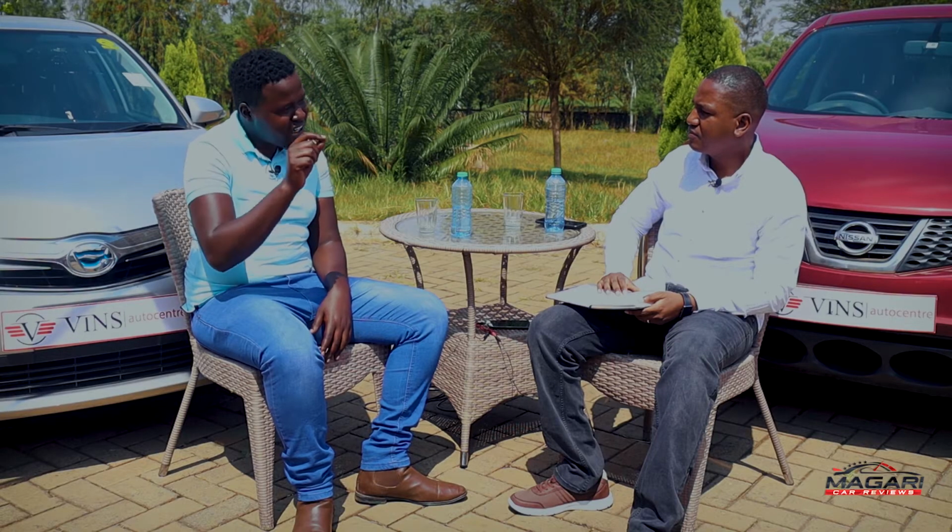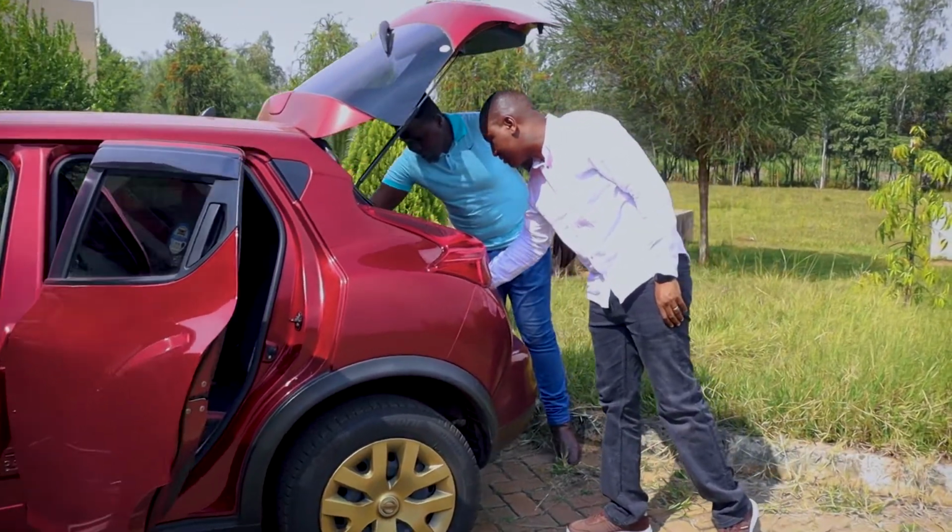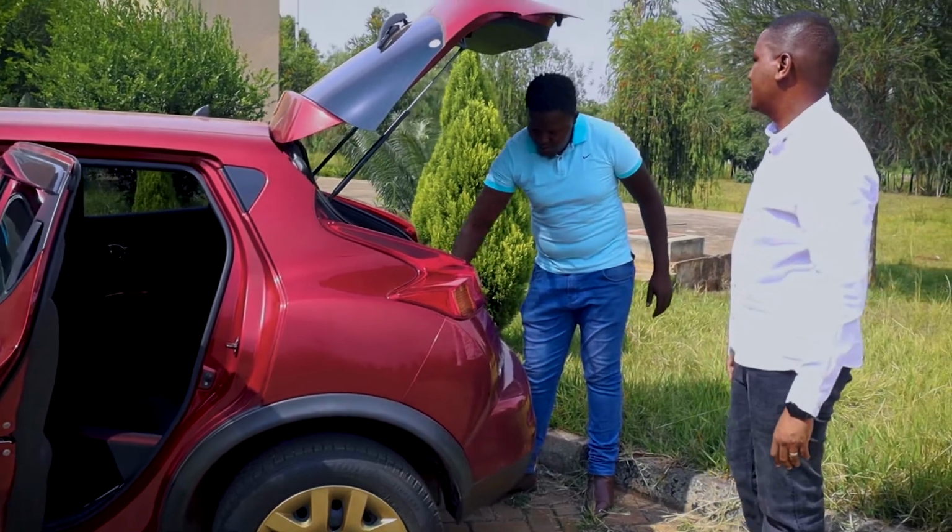Right. Between that time, you can be calling Kevin or the office at Vince Auto Center to ask how it is going. We also give you a tracking number to see where your car is. You can see the exact geolocation of the ship. And when it gets to Mombasa, you get a notification that the car is at Mombasa. So we guide you through that whole process until the car gets to a showroom or to your doorstep. That's a very reassuring way for a customer, knowing they can actually trace the car. Exactly.